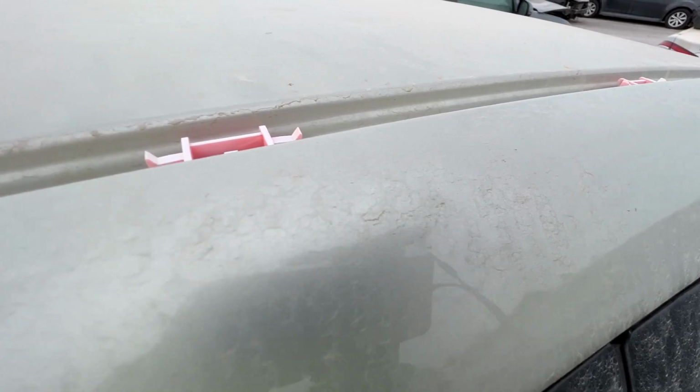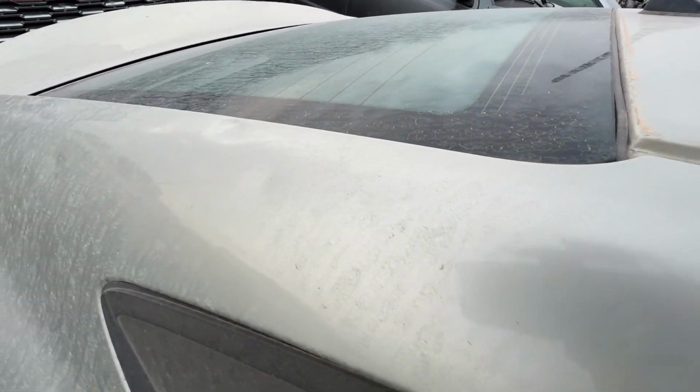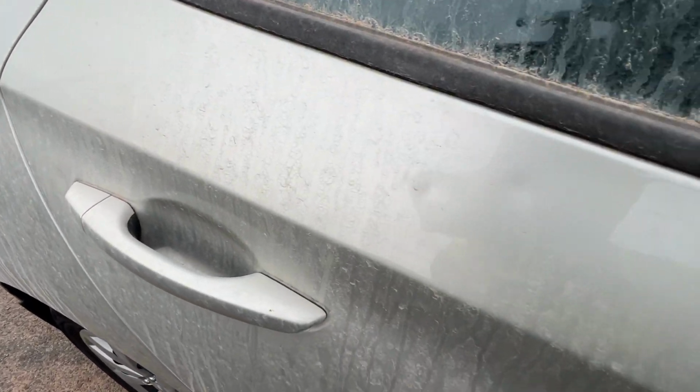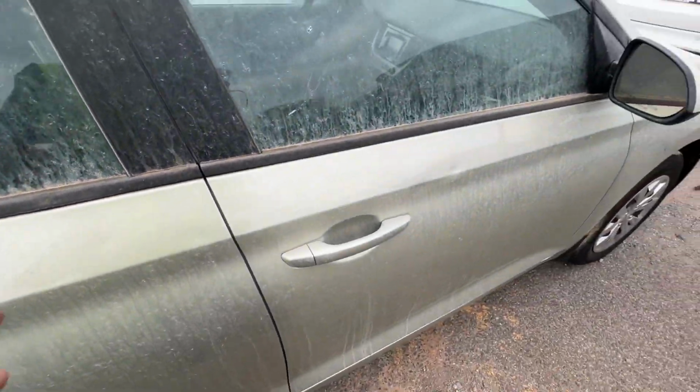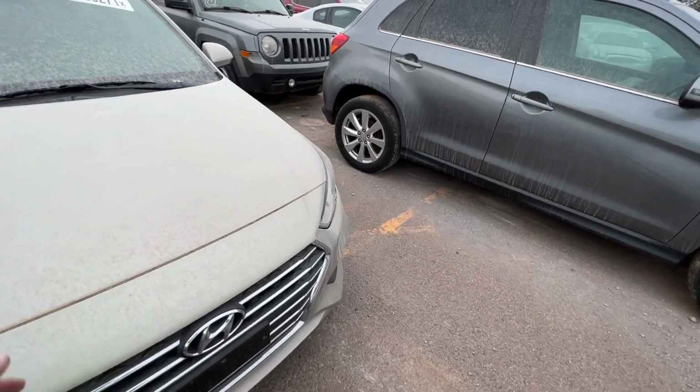Hopefully, yeah, that's just going to be real difficult to see, guys. Real difficult to see. I mean, you can see it right there as well, and all down here. If we had more sunlight, you'd be able to see this a lot better. Unfortunately, there's no sunlight today. In my opinion, it's not that bad, and it's a 2019. This is a newer car.